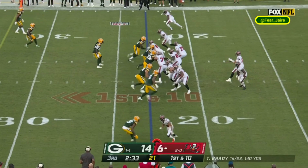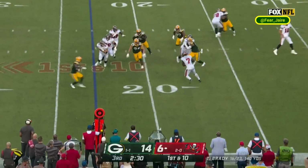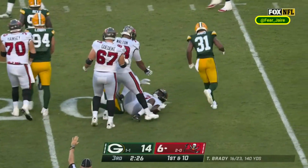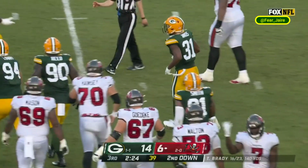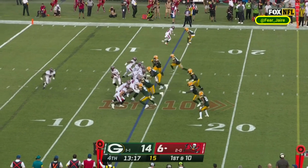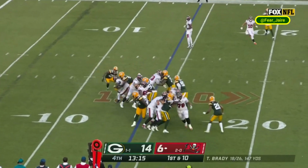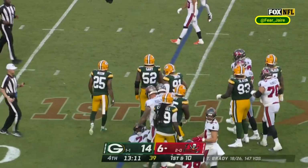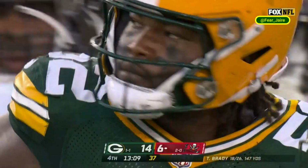Tempo here. 4-man rush. Set it up to Fournette, and he has nowhere to go. Adrian Amos, terrific play out of the safety spot, and he's going to lose yards. It's getting intense. So is this game. 1-score game. Brady and the Bucs looking for offense, and boy, everything is tough. Rashan Gary has a sack today, has a bunch of pressures today, and makes that tackle.